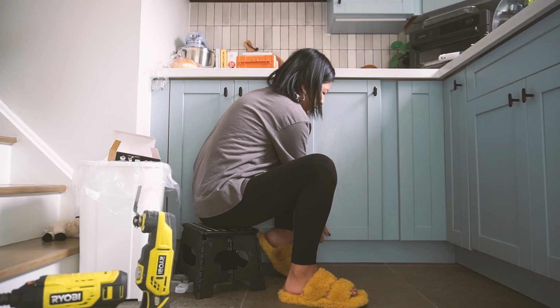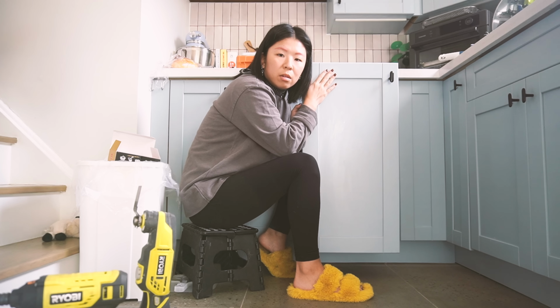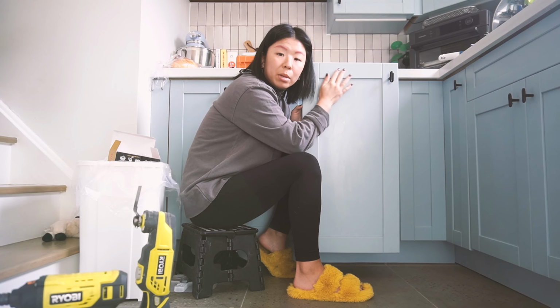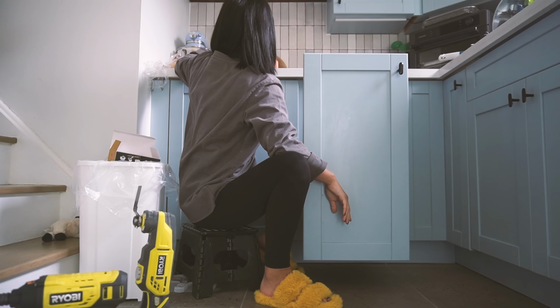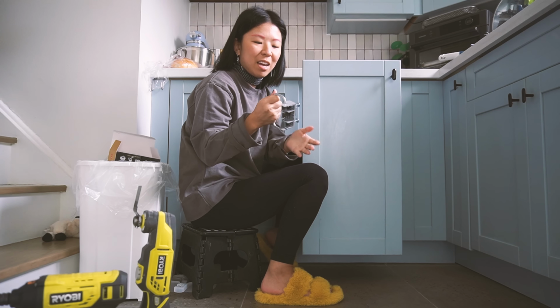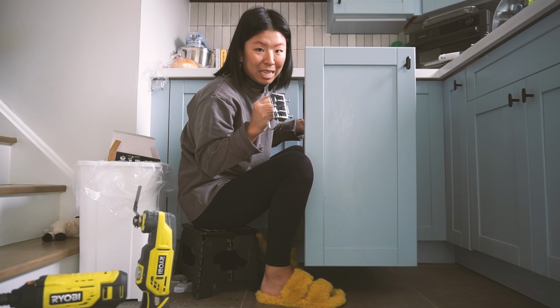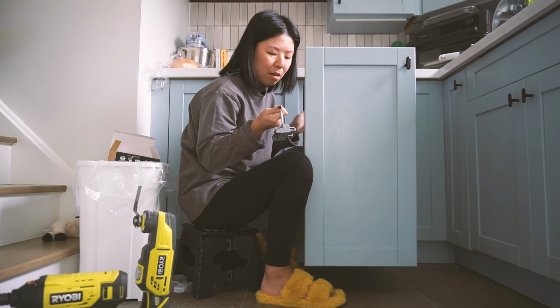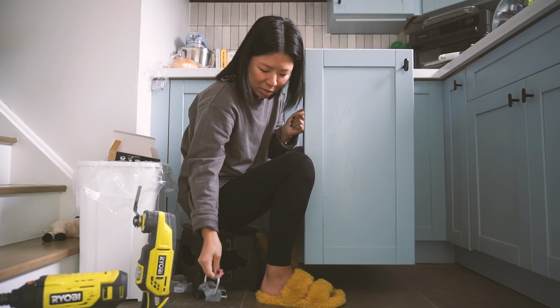So I got this garbage can fitted, and I was about to switch the cabinet knob to the center to pull, but I forgot I have this nifty thing. I am so excited to install this. I'm not gonna tell you what this is, but the moment that you see it, everybody's gonna need this in their house.